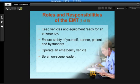It's your responsibility to ensure safety for yourself, your partner, your patient, and any bystanders that show up on the scene. You're responsible for operating an emergency vehicle in a safe manner.